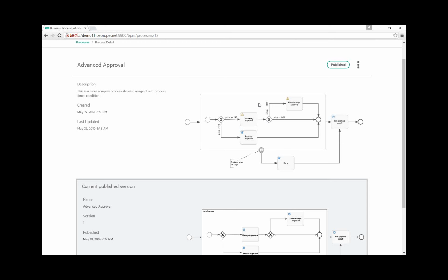The way this works is we have this high-level approval. If it's more than $100, we pass it to the manager. You know what? I'm actually going to go ahead and open this in the editor because it'll be easier to read.